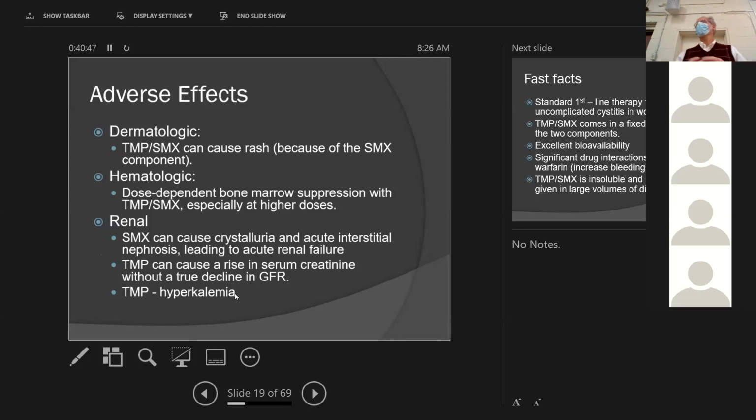Some people on this combo get a rash, particularly if they get sunburned. So you hand your patient the script. One of the first things you're going to tell them is wear sunscreen. Wear sunscreen. First thing you tell your patient.